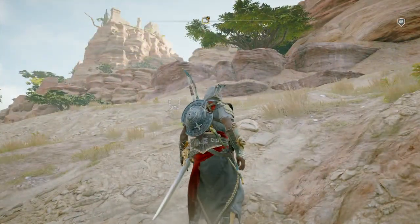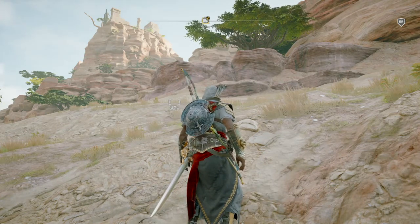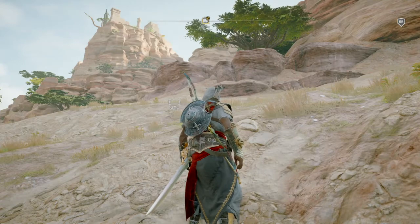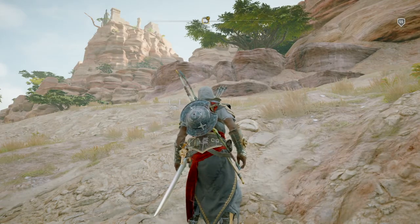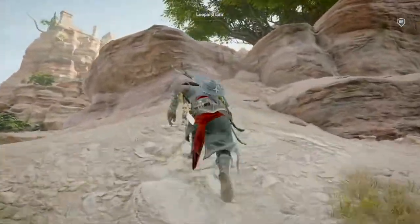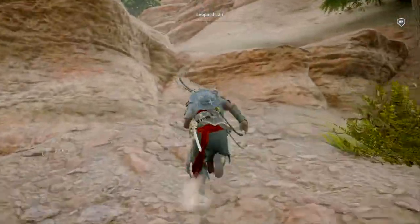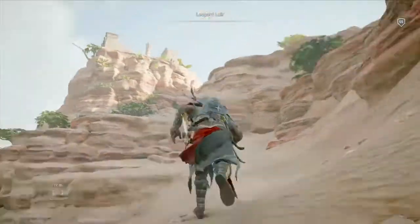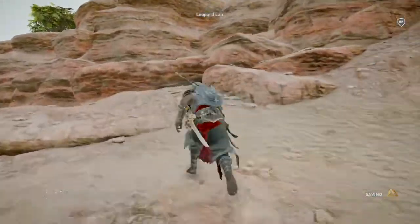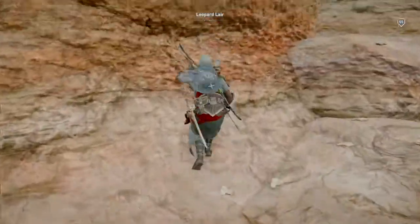Question, is it actually in the lair itself? Okay, so I think it is. So there is a way that it shows that we can get straight into it from a different route. So basically we've got to go up there, which is what I think I actually fought some of the actual lepers, actually, to be fair.